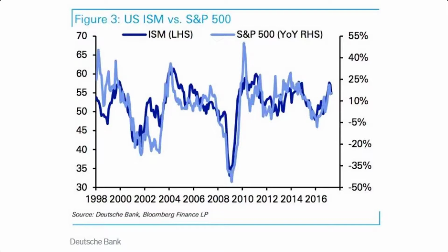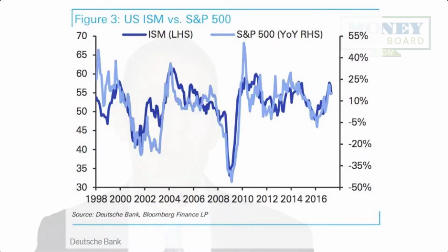So the dark line is the ISM Index and the light blue line is the S&P 500. And as you can see on the chart, they kind of stay on top of each other, which says to us that it's not a great forward-looking indicator, as in the ISM goes negative, and then you have 6 months before the stock market starts going down. Usually these things work in unison, saying once the ISM starts contracting, usually the stock market's already going down with it.